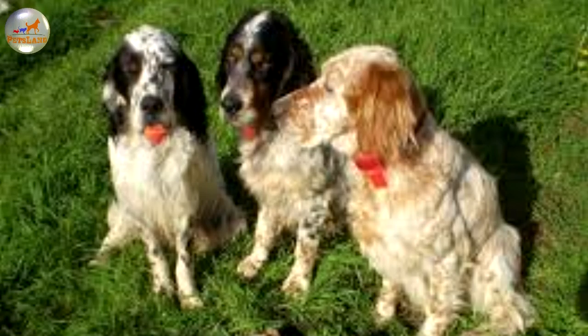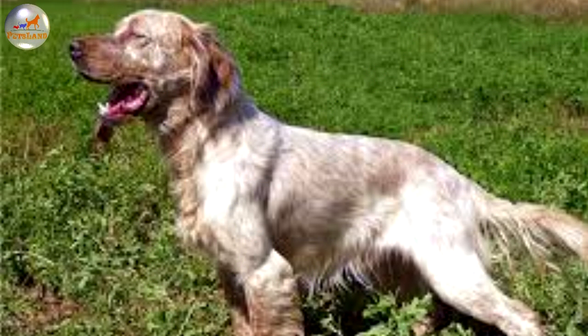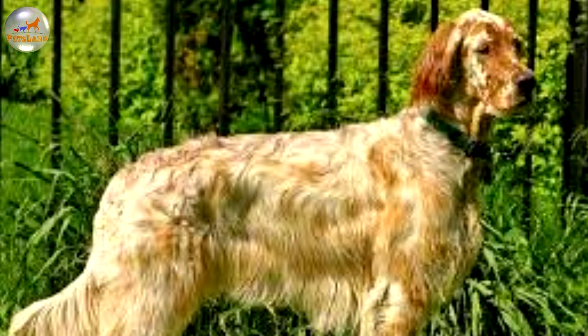The English Setter requires regular grooming. You need to comb and brush your dog daily to avoid mats and tangles. Special attention must be paid to the coat near the legs and tail. Bathing must be done at least twice a week, for show dogs even more often. The English Setter is a heavy shedder.